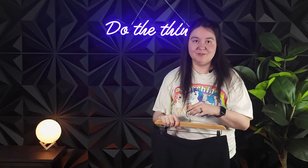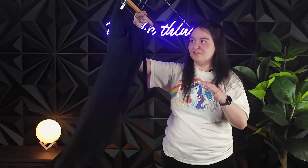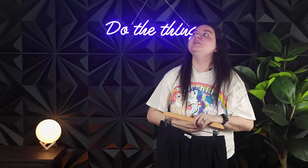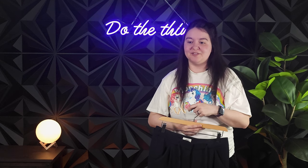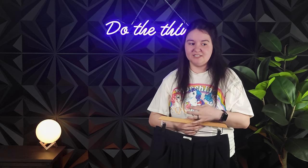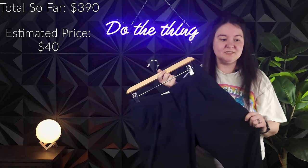I don't know off the top of my head what style of pant this is, I wish I was that cool, but it does look fairly modern. Aritzia pants used to go for like 80, which was lovely. And now they're going for around maybe 60, 50, 40 sometimes. So I'm going to count on these as a good $40, but hopefully they're actually a good $60.